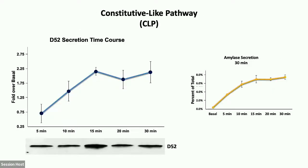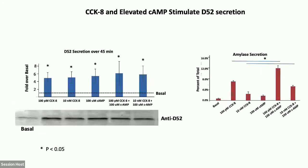So then we do this whole litany of typical acinar cell secretory studies. So here you're going to look at D52 released under basal conditions, and you can see on the left, it's nice. It comes up at 15 minutes and plateaus. On the right-hand side, that's amylase from the same cells. This is with D5-2 secretion. The dashed line represents basal, so it's all normalized to basal. It comes out in response to low and high dose CCK, but you can see the error bars are pretty big here. This is where we're starting to learn how to do it. We need to go back and revisit it.